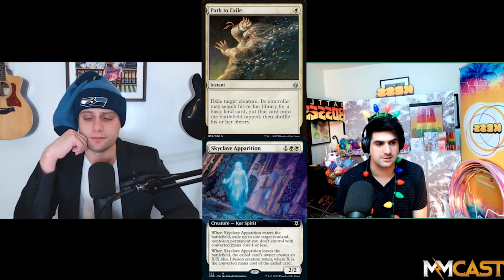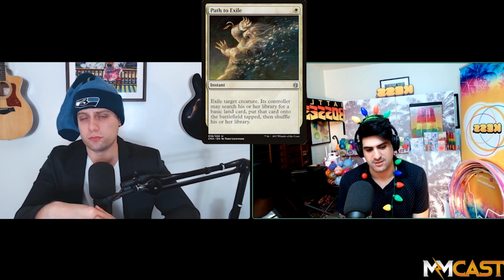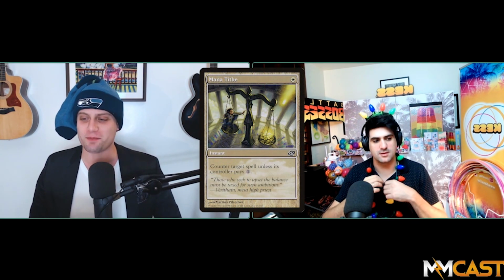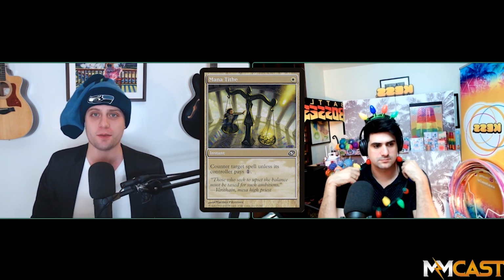Yeah, but Path, easy. Most decks in Modern, if I have white in it, I'm starting with Path to Exile in it. I'm gonna go with a fun one here as my first card, and that is Mana Tithe. 1 white instant, counter target spell unless that player pays 1 mana. It is the white Force Spike. It was color shifted in Planar Chaos.